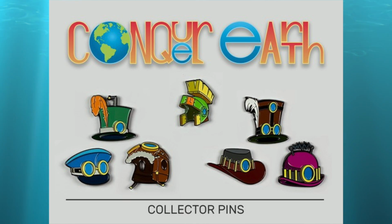There's custom pins that go along. So in a part of not only collecting the pieces, depending on which you get, an original, a limited, whether it's the giclée or the limited edition print, I did pins of all the hats and helmets. I've got canines over here too, all 7. So all 7 come in a pin, right? And the collector pins are available with the Conquer Earth series. So anybody that picks up, depending on which kind they pick up, there's choose your own pins kind of stuff.